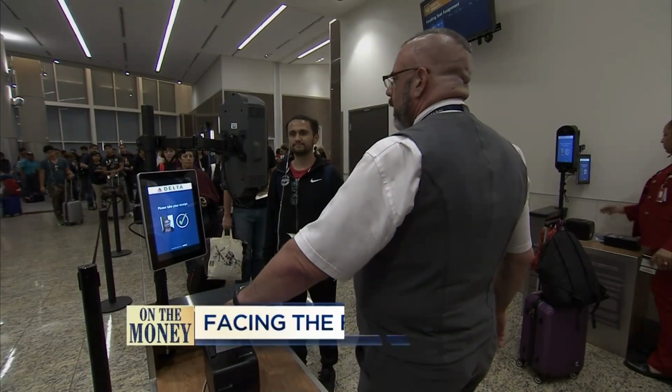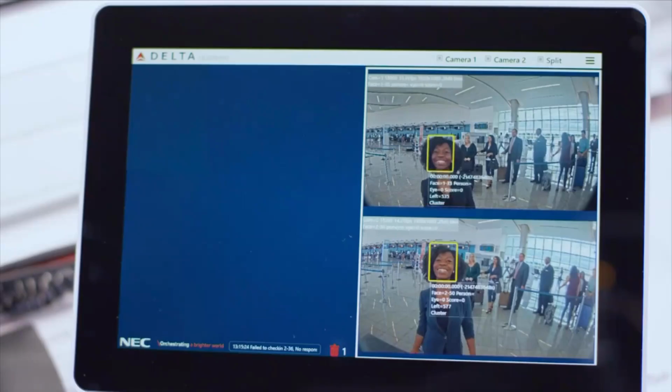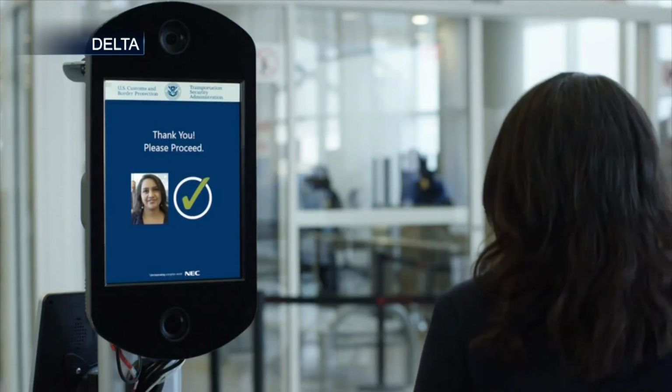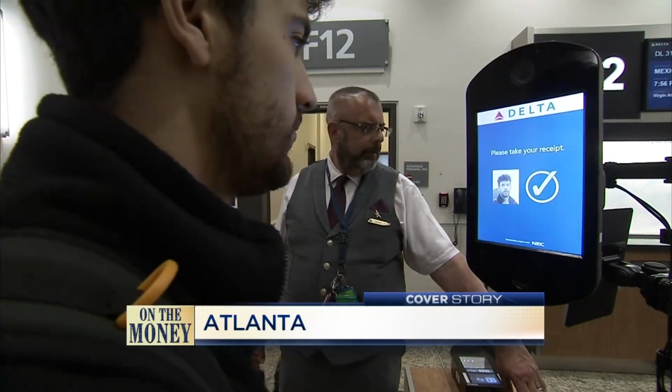Smile, your face is now your ticket on some of Delta's international flights out of Atlanta. That means from baggage check-in through security and onto a Delta flight, many passengers will never take out an ID or look for a boarding pass. This is going to be an entirely biometric concourse where customers through facial recognition will not need paper anymore.